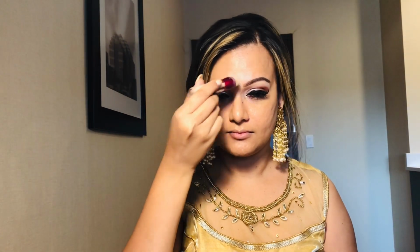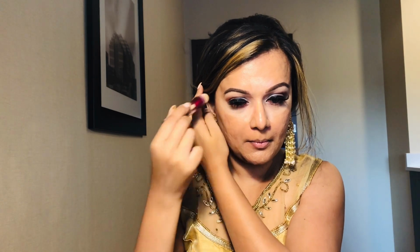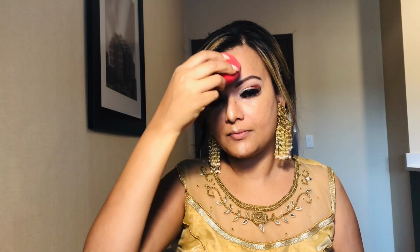So I am going to go back with the Grwm concealer, and I'm going to highlight right around the areas where I need a little bit of highlight. So that's right on my forehead, under my eyes, my nose, my cupid's bow, and my chin area. So I'm taking the damp beauty blender and I'm just dabbing it all on my skin. So guys, I'm not dragging the product, I'm just dabbing it in so it just stays intact.